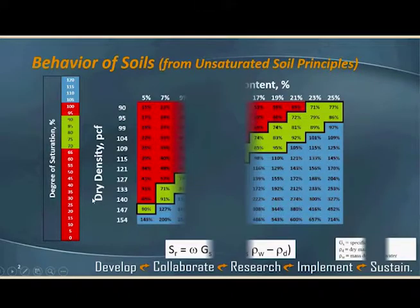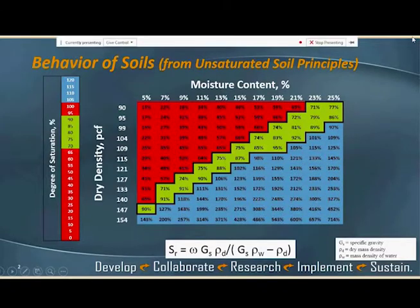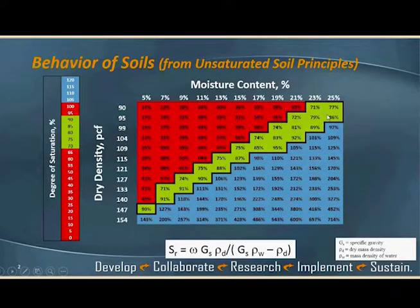So I went ahead and I was playing, and what I have over here is the dry density versus the moisture content. These are the things that we use right now for process control, quality control, acceptance, right? And the numbers are kind of goofy because when I have 5% and 150 pounds per cubic foot, I'm talking about a very good base. When I'm talking about 25% and 90 pounds per cubic foot, I'm talking about a clay.